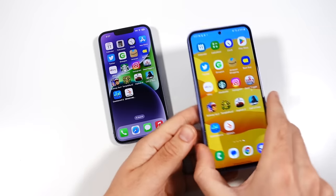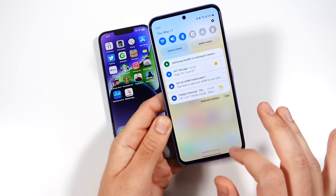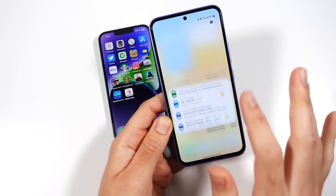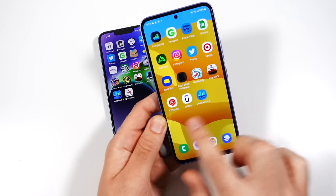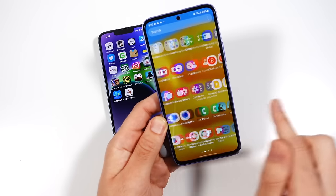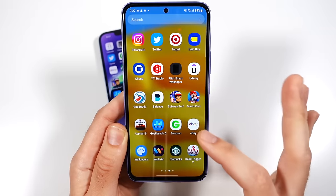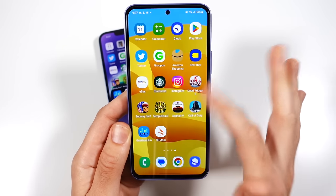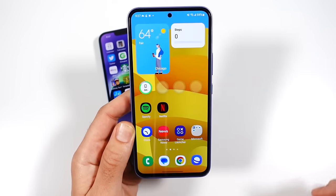Now, in terms of the general operating system on the A54, this is actually where it shines. It does really well in just the general operations of the system. The A54 does get a little bit bogged down when opening a ton of applications, but generally speaking, I would say just scrolling through the software actually probably looks a little smoother than the iPhone 14. So it'll win out in that area. But we'll see how it does in the app test.